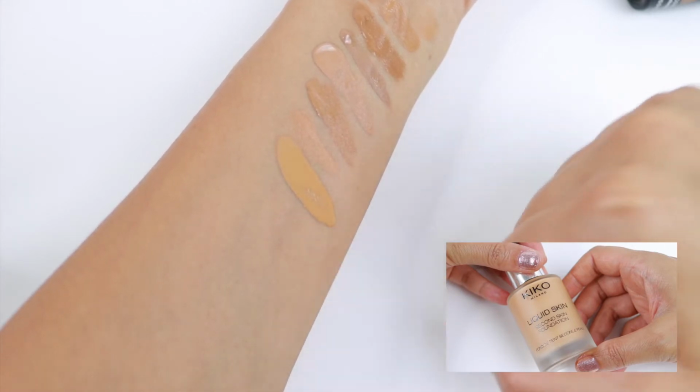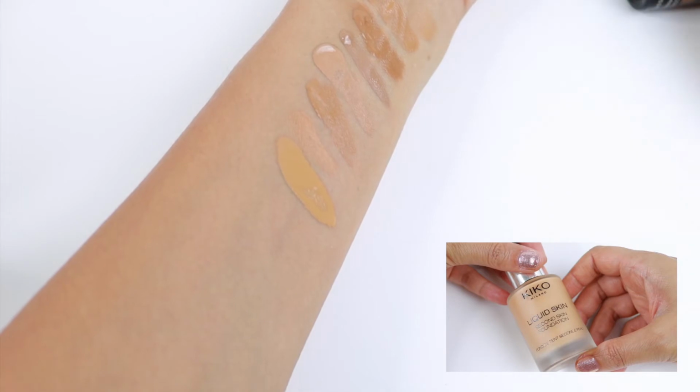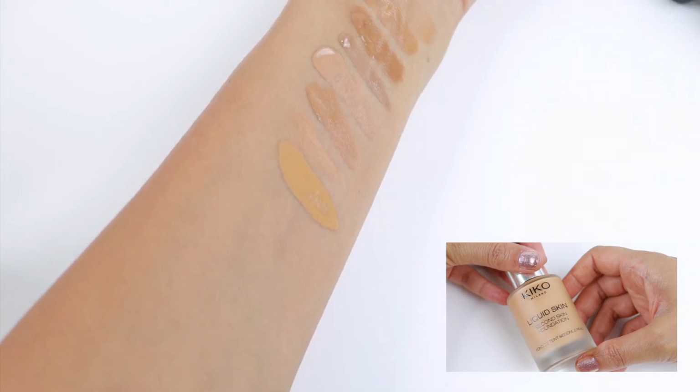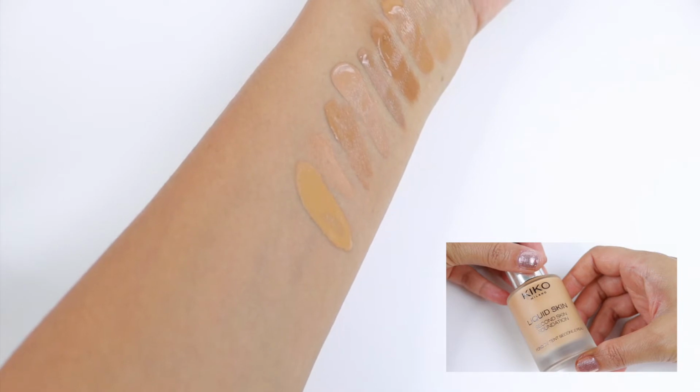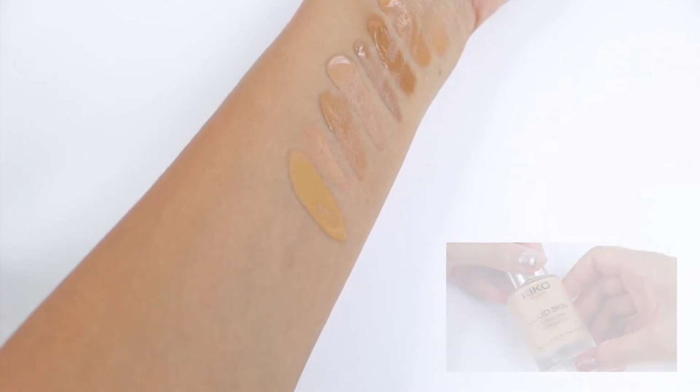I think it can compete with some of the higher end items that I've tried. I love it. I would repurchase it, but I think that it's going away simply because it is expired at this point. I've had it for longer than 6 months. I think KIKO Cosmetics is kind of an underrated brand. If you live near a KIKO Cosmetics store, definitely go in and check it out because I have been consistently impressed with different items that they offer.